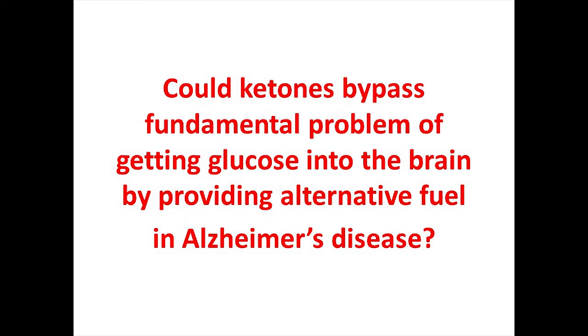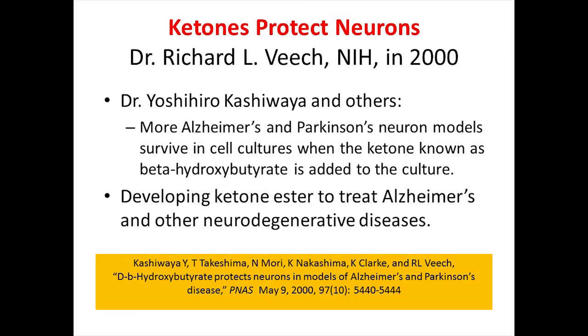The first person that I have read of who has suggested this is Dr. Richard Veech of the NIH. He's an MD, PhD, and biochemistry is his forte. He's been with the NIH for decades, and he began studying ketones in the 1990s. He did a study in which they had cultures of neurons to which they subjected toxins that cause Alzheimer's disease and Parkinson's disease. In some of the cultures, they had beta-hydroxybutyrate, the ketone body, and in other cultures, they did not. And what they found was that there were many more surviving neurons in the cultures that had beta-hydroxybutyrate.